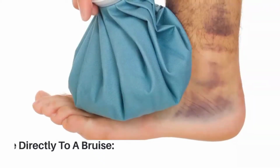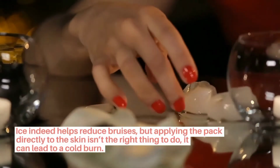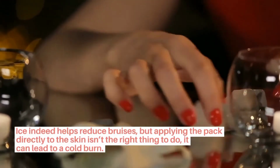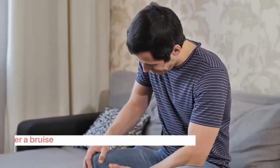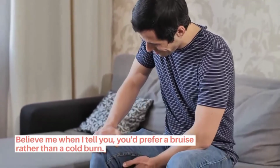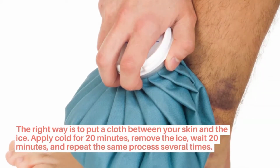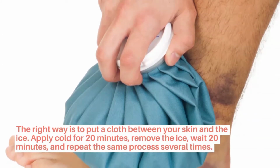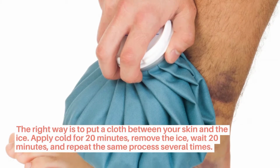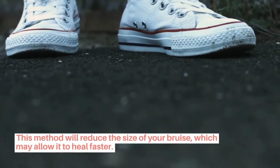Applying ice directly to a bruise. Ice indeed helps reduce bruises, but applying the pack directly to the skin isn't the right thing to do. It can lead to a cold burn. Believe me when I tell you, you'd prefer a bruise rather than a cold burn. The right way is to put a cloth between your skin and the ice. Apply cold for 20 minutes, remove the ice, wait 20 minutes, and repeat the same process several times. This method will reduce the size of your bruise, which may allow it to heal faster.